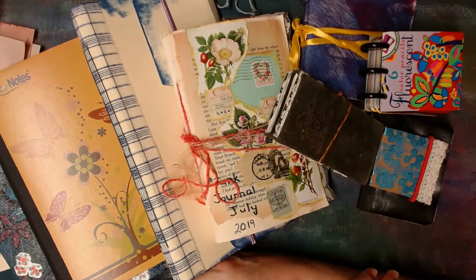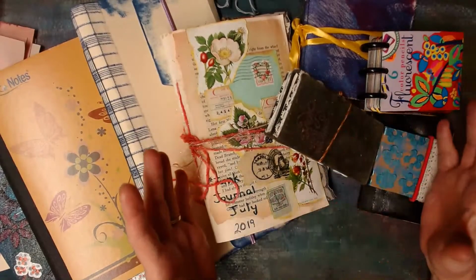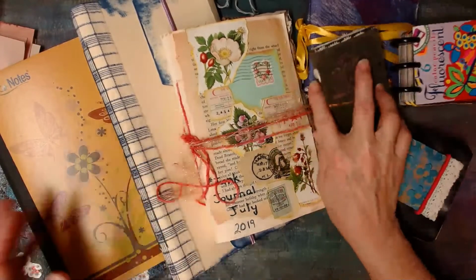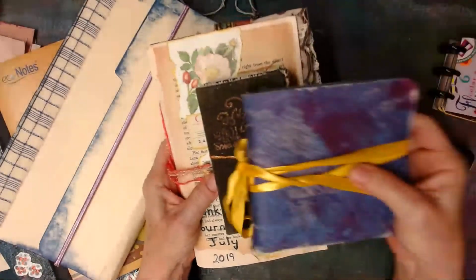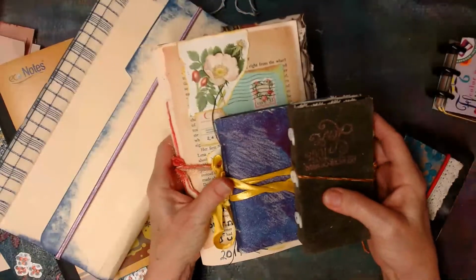So it's been fun. Okay, it's 10 after. So we're going to talk a little bit about what is a mini book. And I think that depends on your point of view. If all of your journals are like this, then this and this might not really be mini to you. They'll be small, but they might not be considered mini.